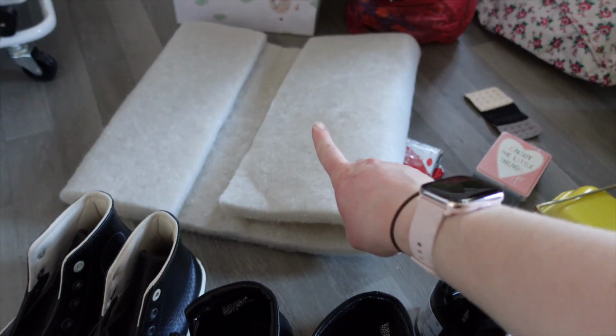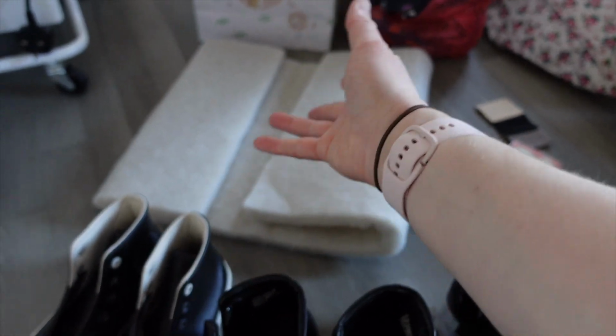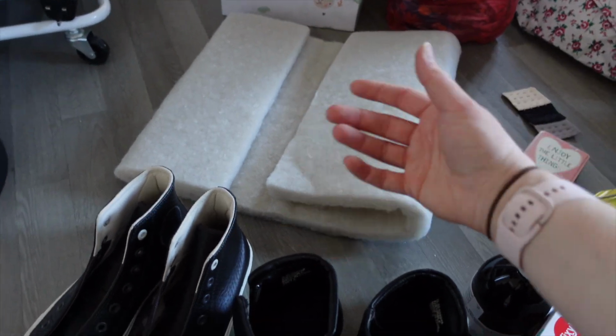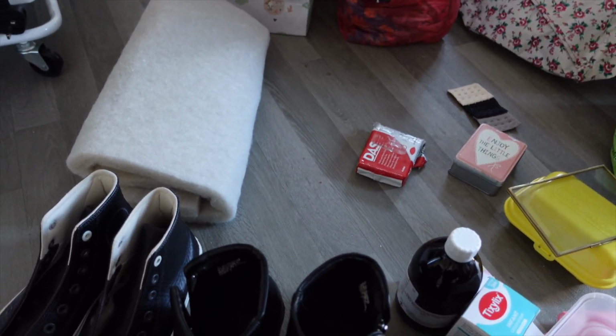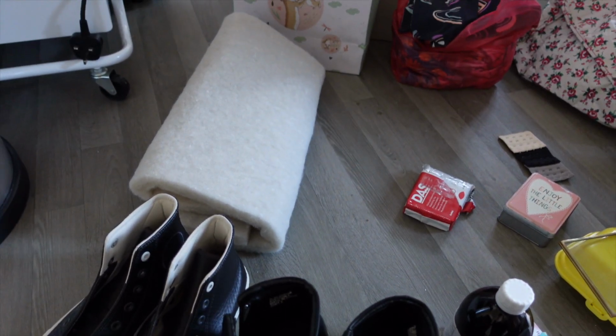Next thing is this. This came in a HelloFresh box. It's like insulation-y type stuff, or whatever they use to keep the stuff cool. Again, I kept it thinking that I could reuse it instead of just chucking it in the bin, but I haven't, and I probably won't, so bye-bye.